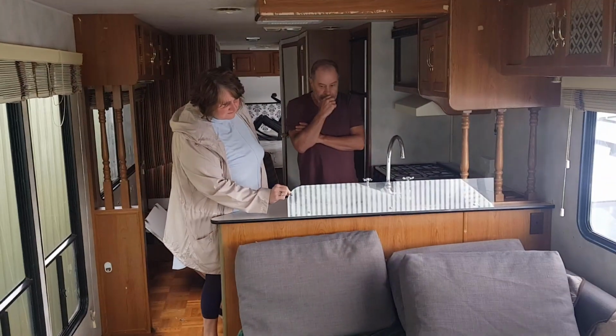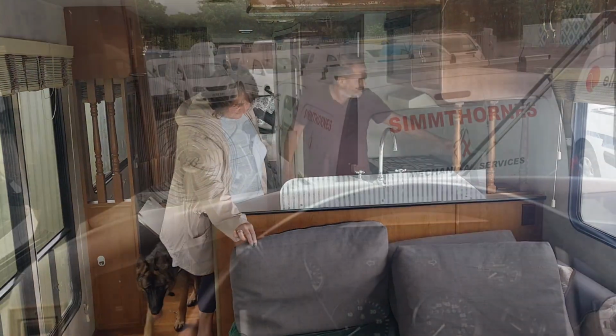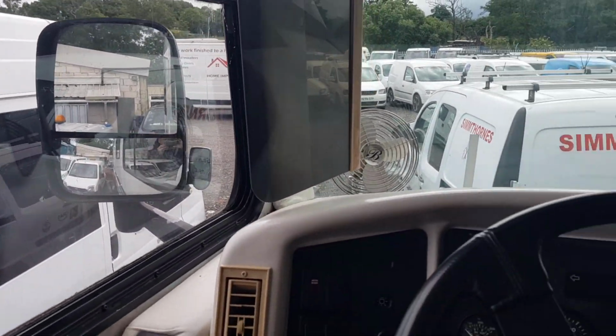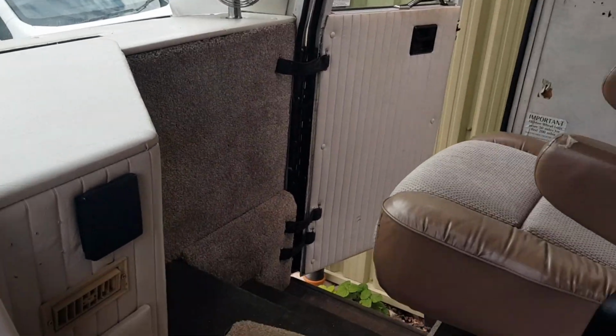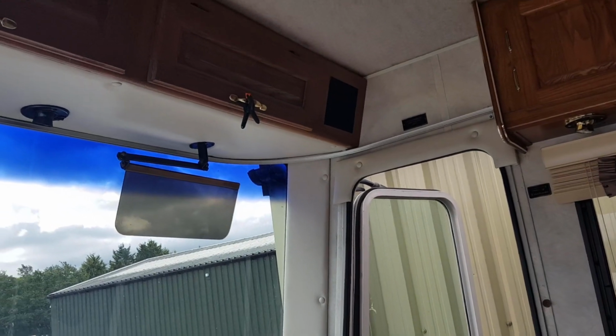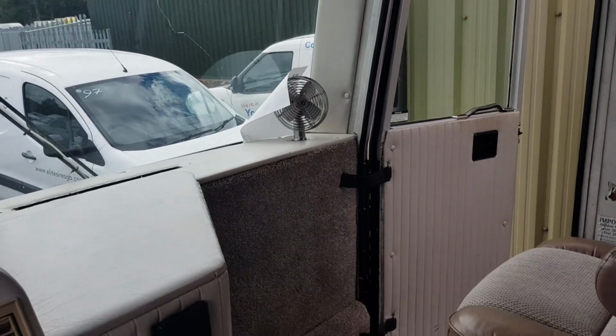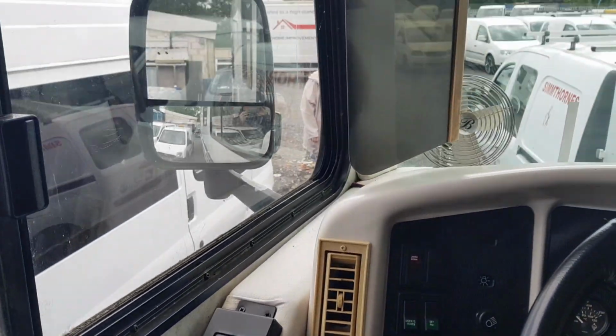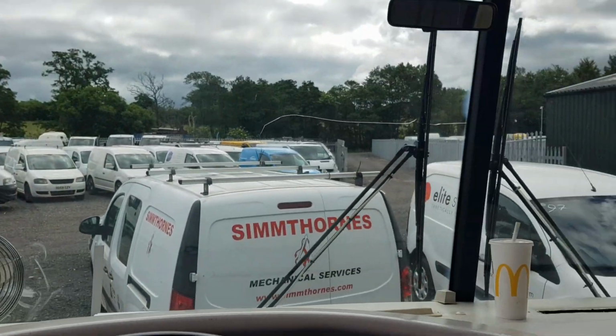Some sort of backsplash, isn't it? Yeah, but it's nasty. So that would have to be investigated. And a nice driving position as well. Really nice driving position actually. Oh, I wish this was in either slightly better condition or the price was a little better than it is. That's quite a shame.